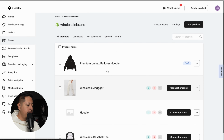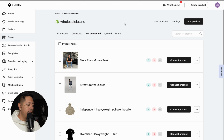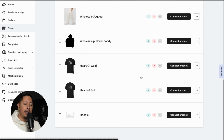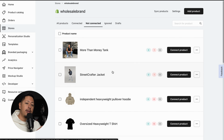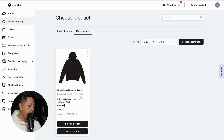This is all the different products that are being fulfilled with multiple print-on-demand companies, and it's telling you that it's not connected there. So what we're going to do is go to our product catalog, because remember, we created one template. We didn't create the other templates for the samples, but we did create one template that we can essentially start with here. Now we're going to open up that template.